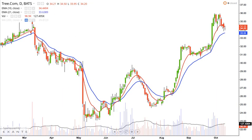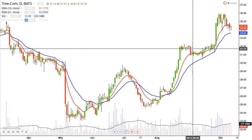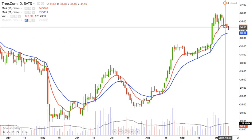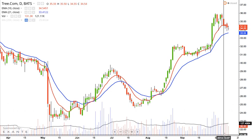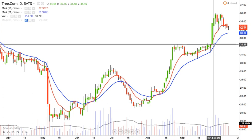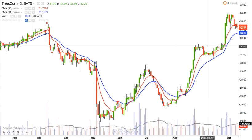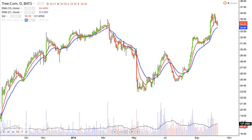Next we have TREE, same sort of setup. It's not exactly the 21, but it's a controlled pullback on low volume relative to the high volume up days. And it held the 21 on the previous two occasions. So given that history could repeat itself, the price could likely resume the uptrend.